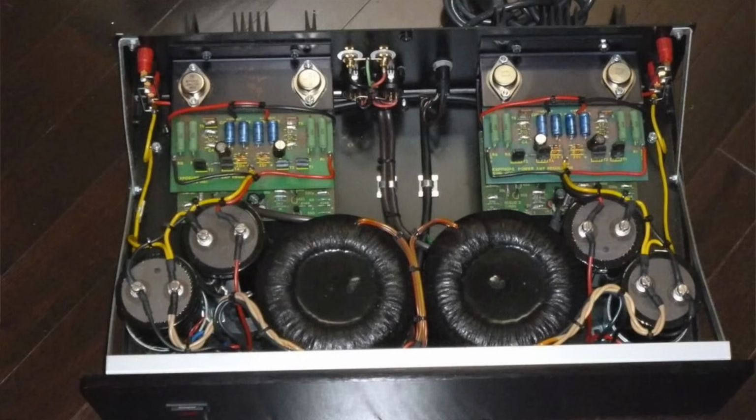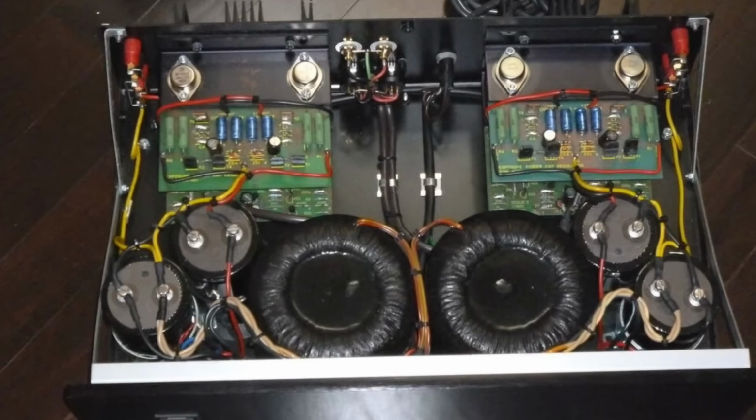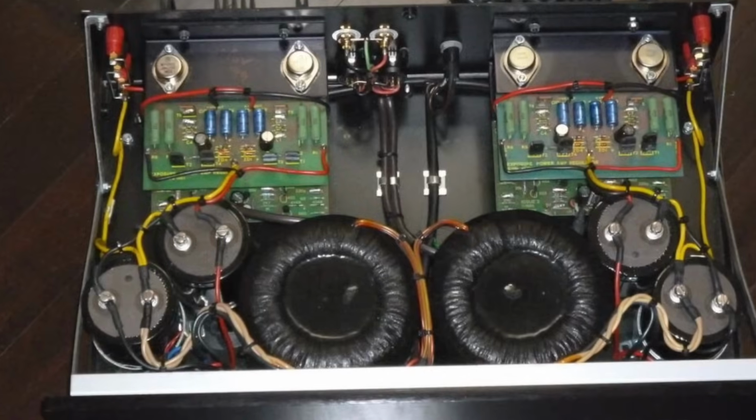Can you tell us what numbers they are? I think a pair of Exposure 4s would be amazing with these, bi-amped, and that would really do them justice. Big, powerful, two-man lift things.